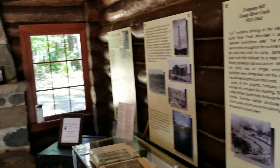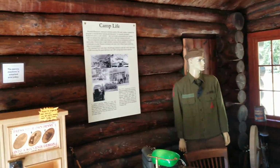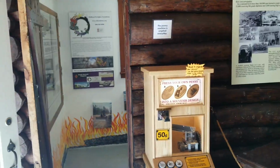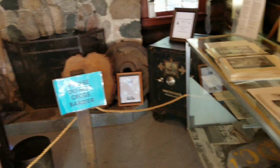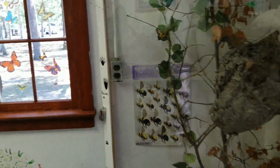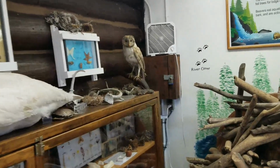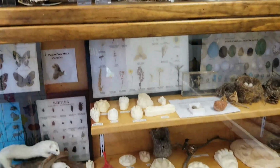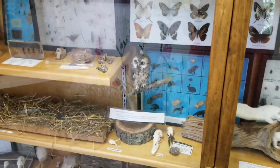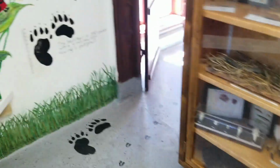Well, we're inside a building, and this is kind of what the buildings looked like when they were working up here. Similar anyways. So a lot of history here. Just thought I'd show you guys. This is one of the old buildings that shows all the different things that were going on.